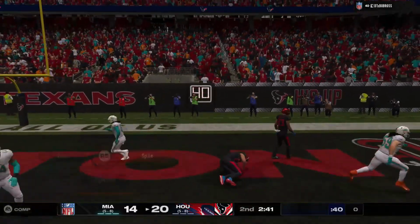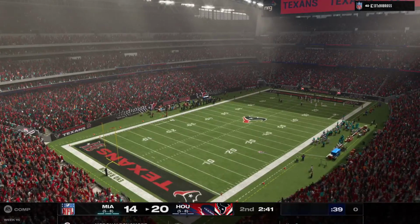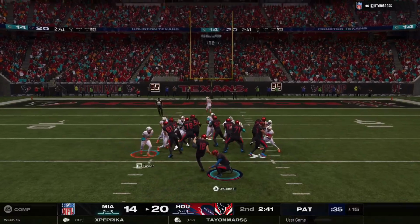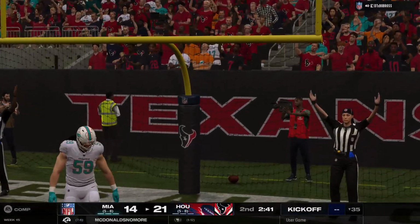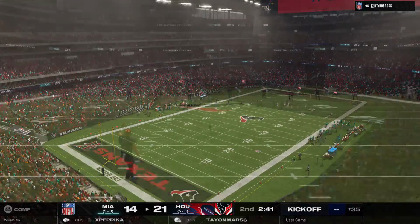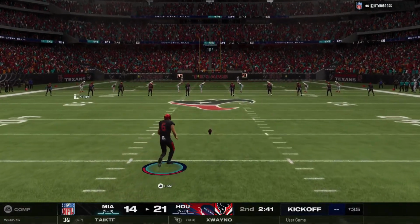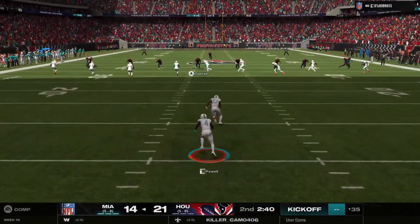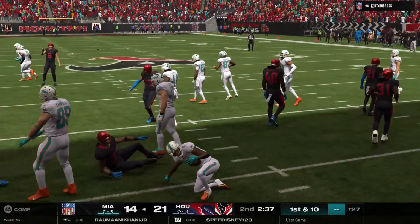Here's Cousins. And got his man. It's caught. Touchdown, Houston. Travis Kelce from 3 yards out. And the Texans have broken the tie. Extra point up and good by Dicker. And the lead is now 21-14. The kickoff unit is out on the field, and they will send this one away. And a decent return out to the 27-yard line.